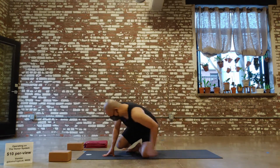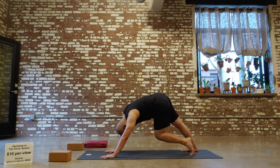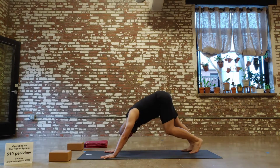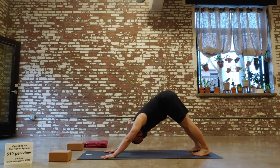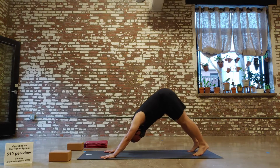Swing the legs back behind you, down dog, and start to pedal out the legs, walking it out side to side. All right, come back to stillness in your down dog.